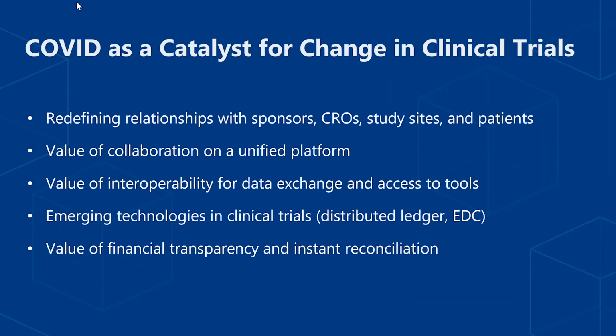I'm not just saying that with regards to COVID and what COVID has done for change in our industry. It's probably been the biggest change driver of any event that's ever happened to us.